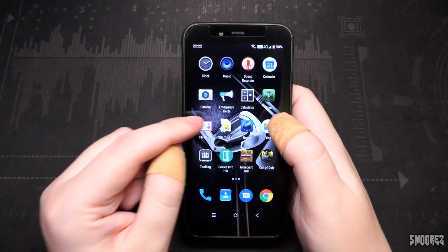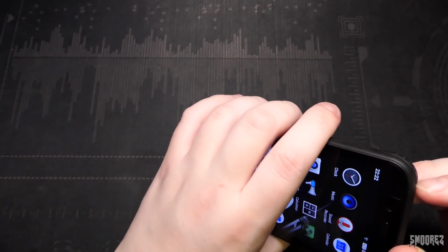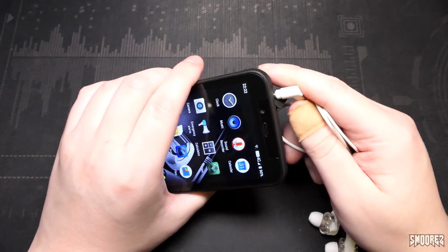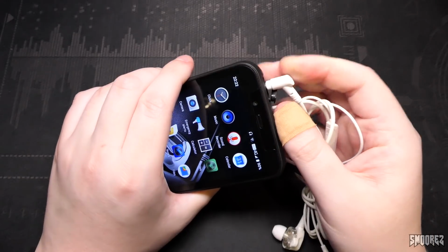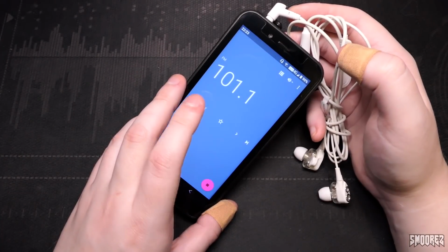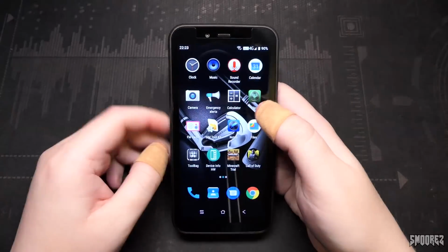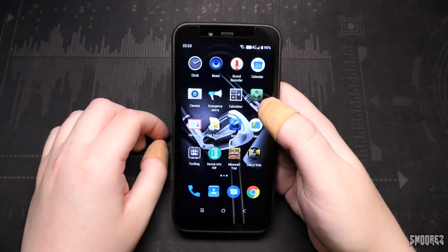One thing I just want to check also is the FM radio. I've got to plug in headphones to actually use it, so I'll just plug in some random ones that I've got here. Did this actually come with headphones? I don't know, or earphones? Yep, it works. Call me old school, but I do miss FM radio on devices nowadays.